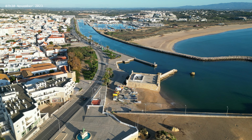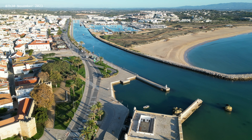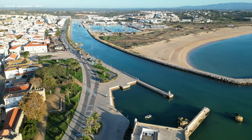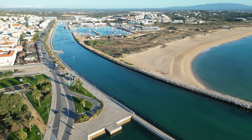Heading into Lagos now, you can see on the left-hand side just the beginnings of the castle. And the castle walls actually encircle the old town, which is really dense with little cobbled streets and things, and really cool bars, restaurants, etc. So if you have been to Lagos, you'll know what I mean. It gets pretty crazy in summer.